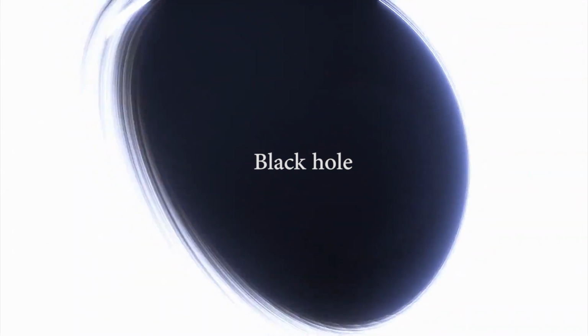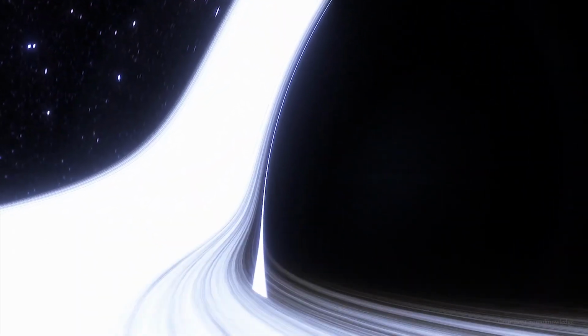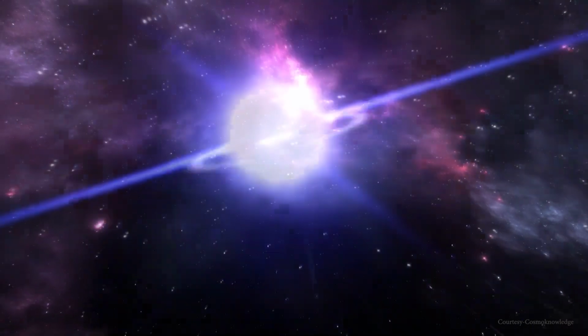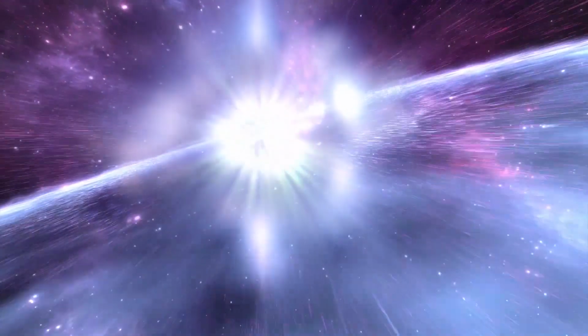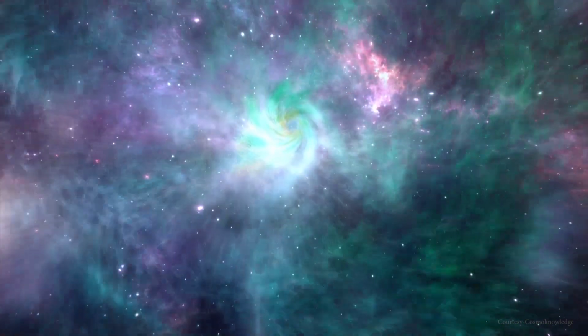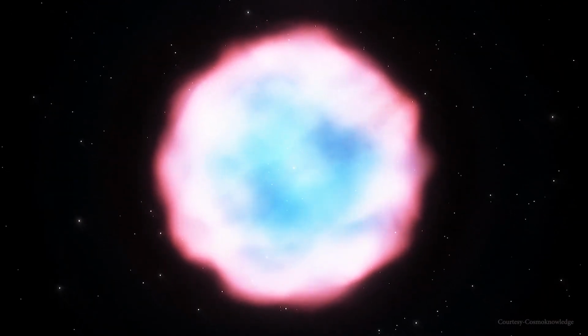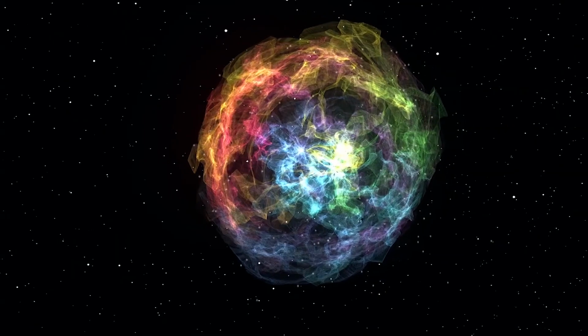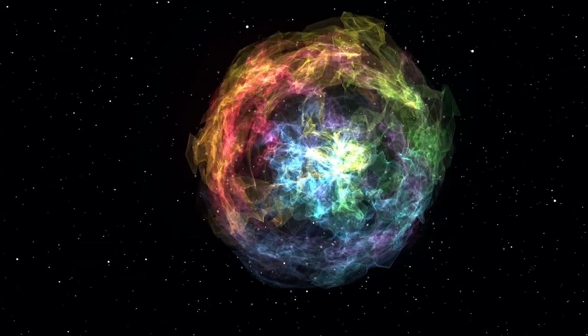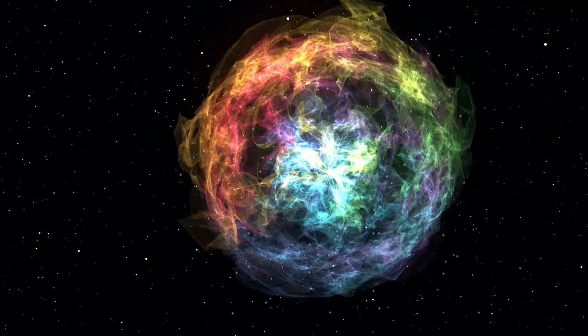Quasi-stars are intriguing because they provide a possible explanation for the existence of supermassive black holes, which are found at the centers of most galaxies, including our own Milky Way. The exact formation mechanisms of supermassive black holes are still not fully understood, but quasi-stars represent one compelling hypothesis in this ongoing scientific investigation.